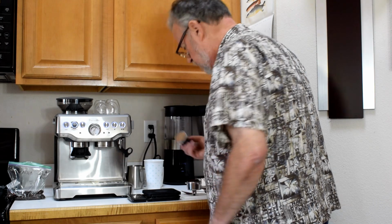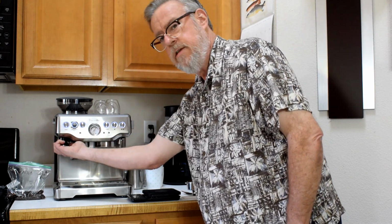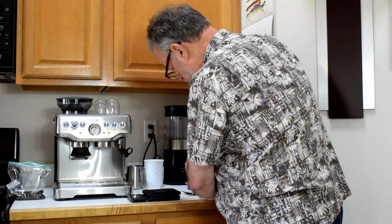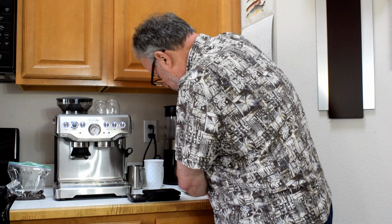And now I'm going to press down with the tamper that comes. Here's a hole for a resting spot right there, storage area, but I'm going to use this tamper to level it out, even it out, and put some good firm pressure on it.